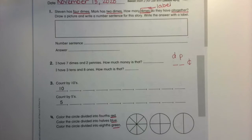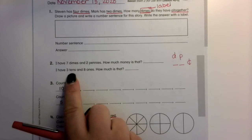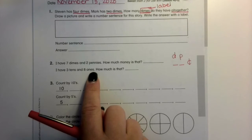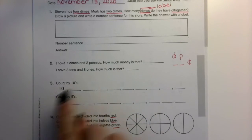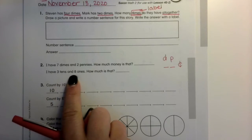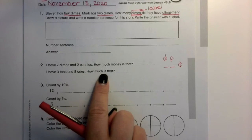How much money is that? That was the first one. I have 3 tens and 8 ones. How much is that? I have 3 tens and 8 ones. How much is that?